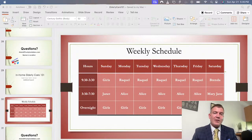So if she hadn't eaten, Raquel would make her breakfast. Raquel would help get her washed and dressed. Whatever needed to be done, take her to the bathroom, sit her down on the couch, which is where she spent most of her time with the dogs. And Raquel would go about doing whatever she needed to do around the house for the day.